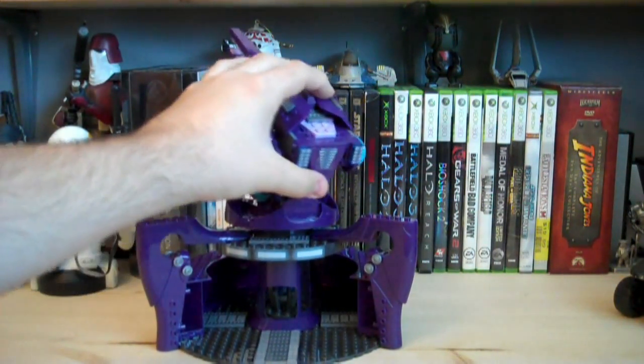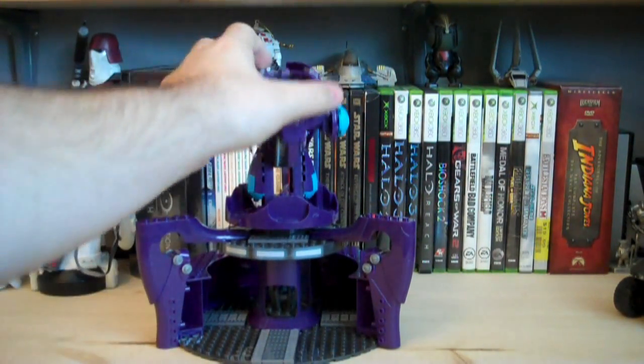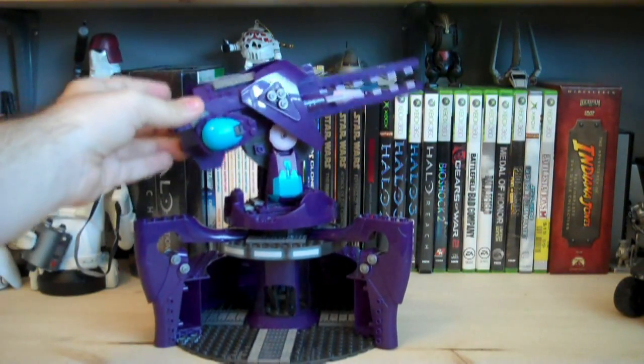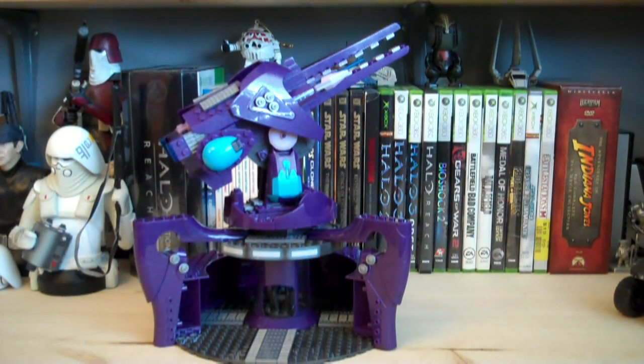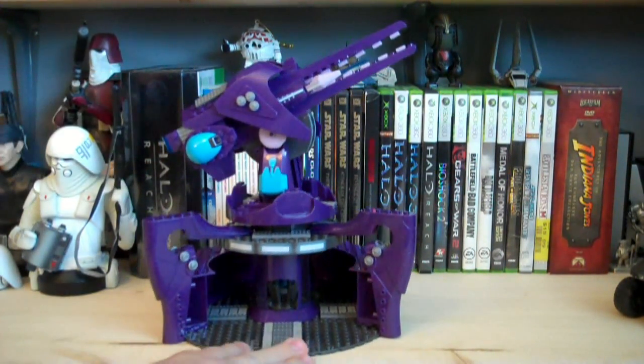So on the back here, it's got some more detailing with some stickers. There's also a little bit of translucent clear blocks back there to give it another cool feature. And of course, the gun itself can pivot up and down, so it can go pretty far down and pretty far up if you want to. Very accurate to the in-game features of it. So anyways, there is the anti-aircraft gun.